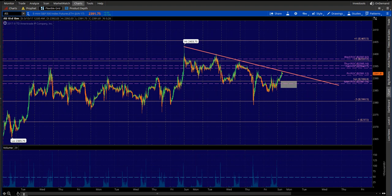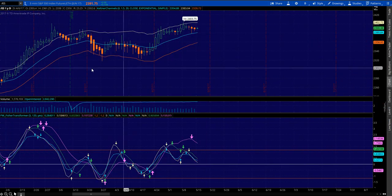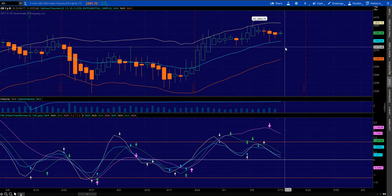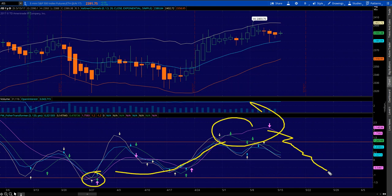Now, we do know that the daily chart's extremely overbought, right? So let me just go back to that daily chart, because at any time the bears on this daily chart could drop the hammer on us, right? Look at our Fisher Transformer. All the Fisher Transformer does is cycle down, cycle up. Now, of course, we're inside the cycle to the downside. So obviously I don't think we'll make it to the 2360 tomorrow, okay? But the 2360 is kind of the long-term bear target.